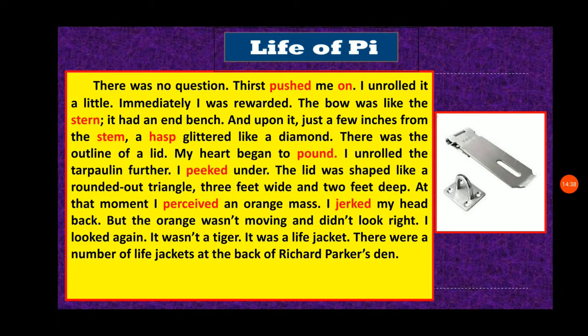At that moment, I perceived an orange mass. I jerked my head back, but the orange wasn't moving and didn't look right. I looked again. It wasn't a tiger. It was a life jacket. There were a number of life jackets at the back of Richard Parker's den.